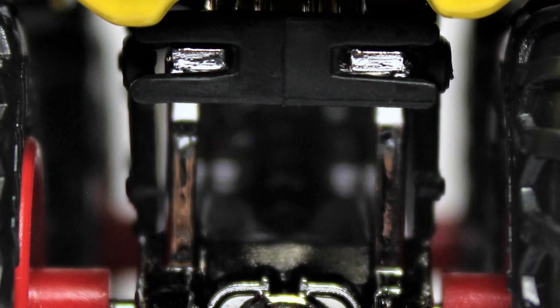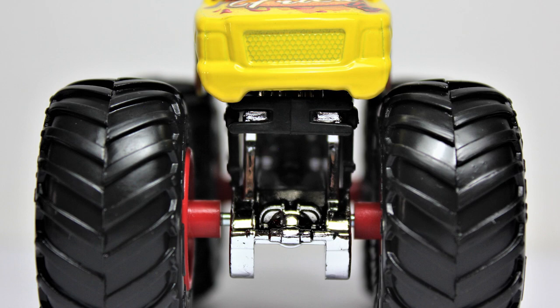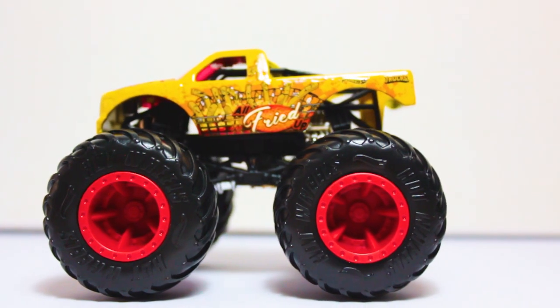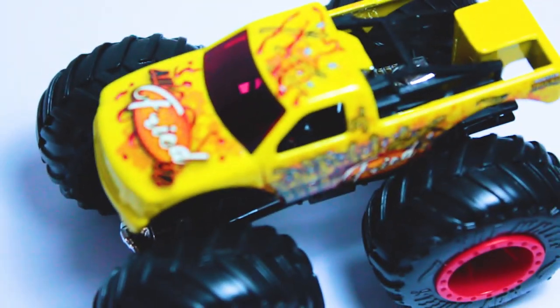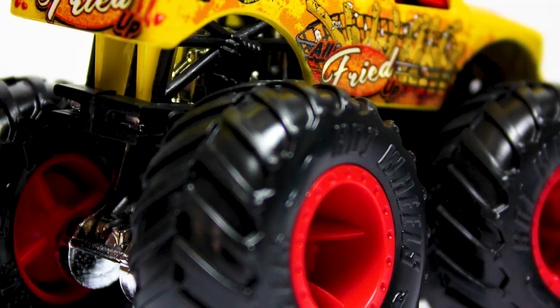We got some suspension stuff so it can crash all the cars underneath its giant wheels, and very cool details. And it is the first monster truck unboxing on my YouTube channel, and we got some suspension stuff, and very cool, nice, made by Hot Wheels. This is an amazing monster truck for me.